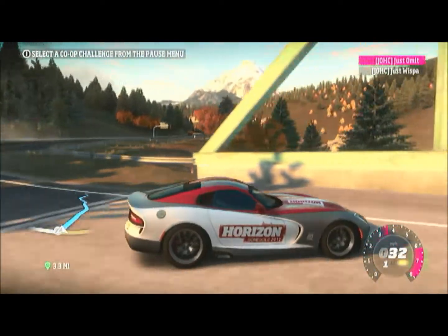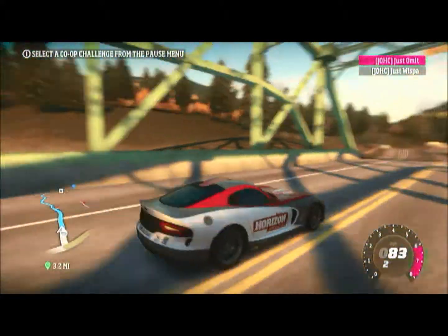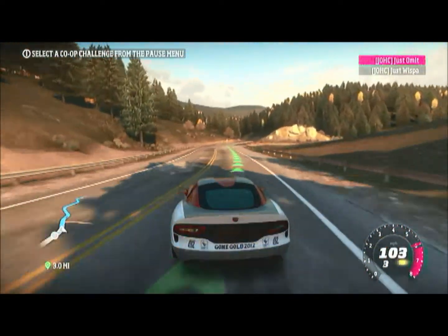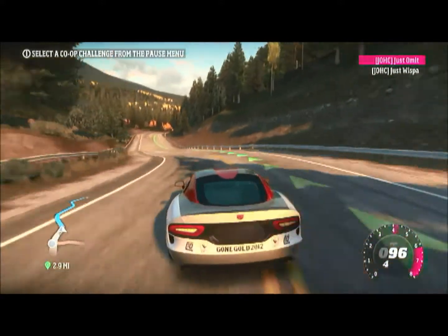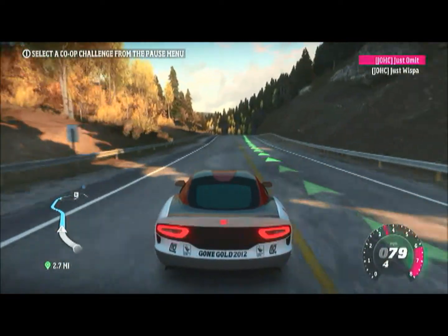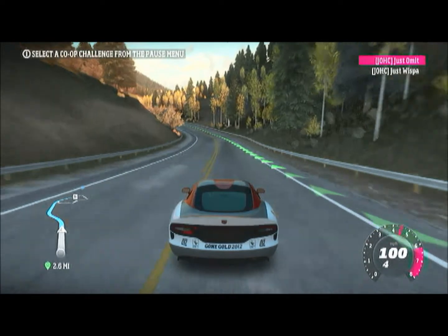This car as well has got the exhaust pipes coming out the side, which I find amazing. I don't know why, but it just looks a hell of a lot better than the exhaust pipes coming out the back. I'm not too sure, I just like it that way. And if you look on the back, you can see there the brake light on the Dodge Viper badge is actually lighting up as a brake light, which is a pretty awesome feature.